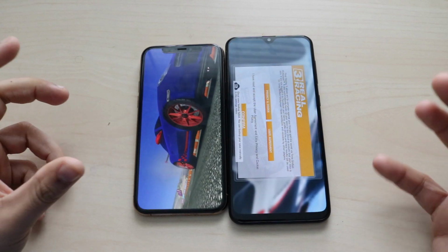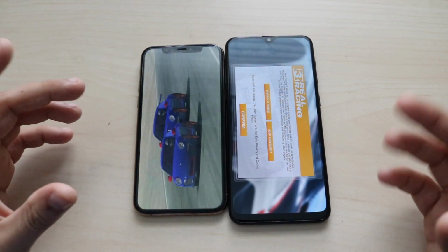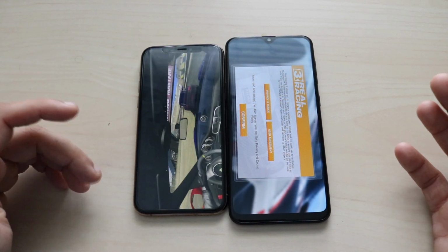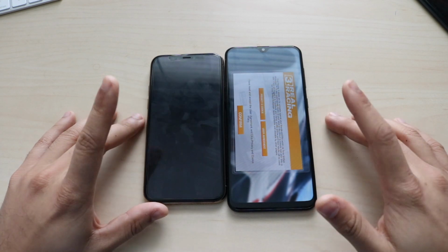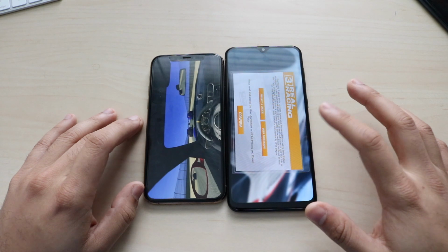So on these bigger games and bigger apps, as you can see, we don't have to download anything. Thank God I don't have to scream. But as you can see, it did take a little bit of time on the A20. Not a big deal. I'm not going to go and cry about it, but it is one thing to keep in mind. So for this comparison, I'll definitely tell you iPhone 11 Pro faster than the A20 overall, but I'm actually pretty surprised by how well the A20 was able to keep up.